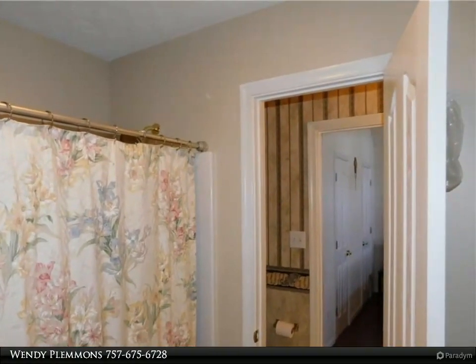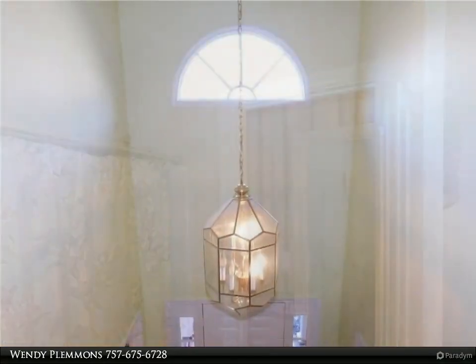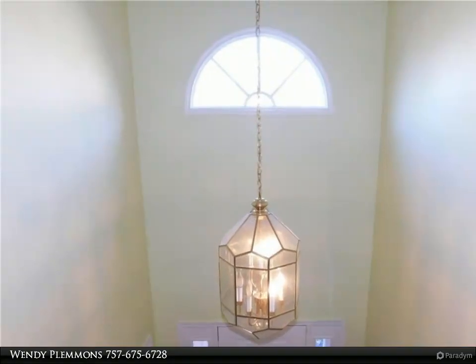The neighborhood playground adds value to the home. Easy access to Interstate 64, NASA, military installations, and shopping.